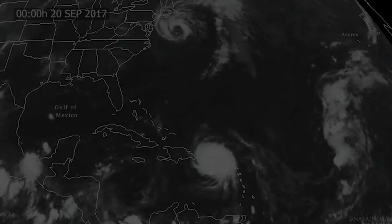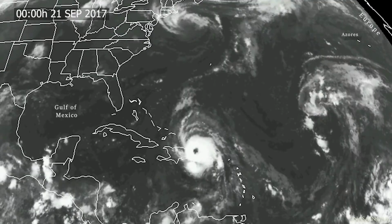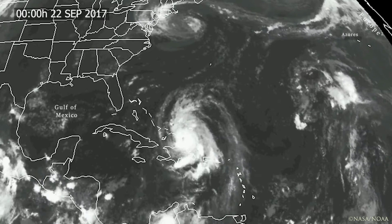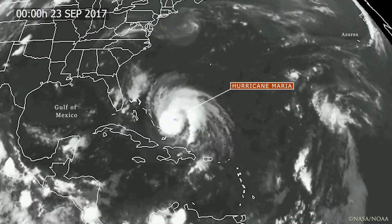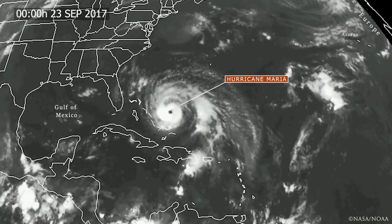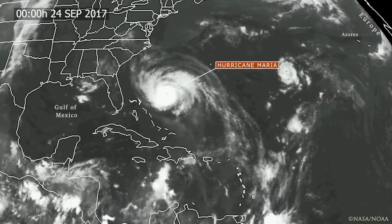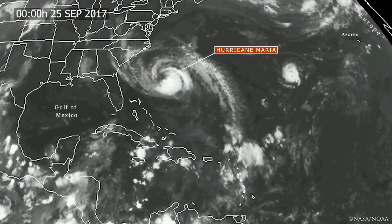This is a view from the GOES-16 stationary weather satellite, 35,000 kilometres above the northwest Atlantic. It's mid-September 2017, and off the coast of Florida you can see Hurricane Maria, a deadly Category 5 hurricane that has just devastated Dominica, St. Croix and Puerto Rico.